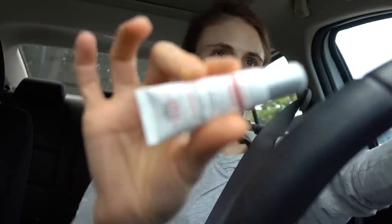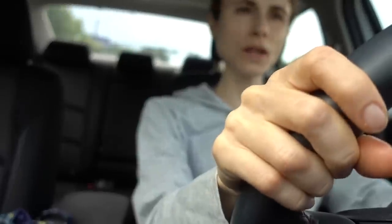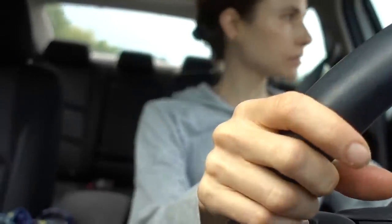I really like it. I wish the tube were bigger. I wish there were more product in there. It's hard to get that particular size tube, I have it here in my pocket. The first few applications are no problem. But once you get down to the last third of the product, it's really hard. There's like an air gap bubble. That's kind of annoying, but yeah.